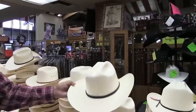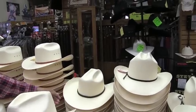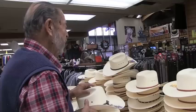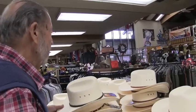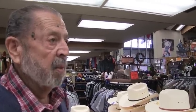Is that your special design right there? Yeah, I horsed around with it. And I did the brim a little different than George because I didn't want to be a pure copycat, just kind of semi. What do you sell the most of here? George Strait straws are number one in America, and they're number one in our store. In felts, I would say that wall over there, the Stetsons and the Beavers are our number one hats. What happened lately, and I've got a table full of hats in the front there for $29 and $39, they've gone into China, and they're making some good hats, but they're not American hats, and we don't put them back here.